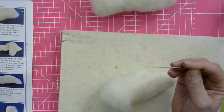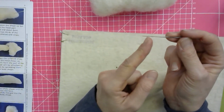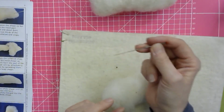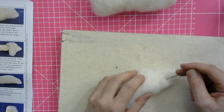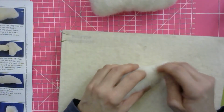The rest is pretty much useless. You're just holding on to it. It has got notches in the needle, and these notches are facing that way. So when you stab the needle into the wool in that direction, it tangles up the fibers inside, and then when you pull it out, it's smooth. So you don't get any resistance pulling the needle out. It's very smooth, unless you use a reverse needle, and then it's the other way around, but that's a different story.